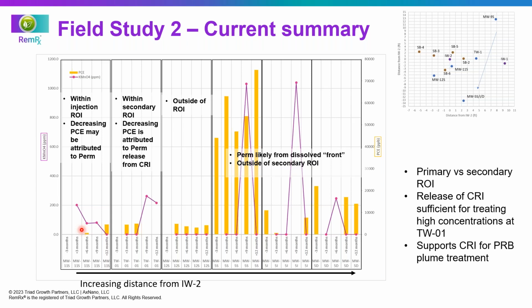While we did see some permanganate show up in these wells, such as MW5S and 5I, we saw some spikes. We think that this is likely from that kind of front of dissolved permanganate that was able to travel farther, likely found some preferential flow paths. And the reason that we believe that this is true is because we're not seeing a downward trend in PCE like we are with the closer wells.